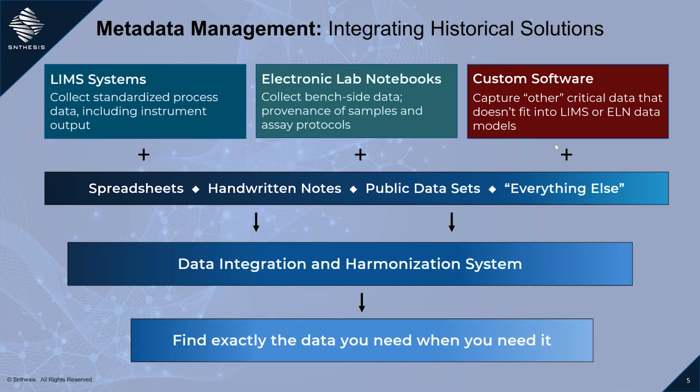The root cause of our struggle to deal with the deluge of data is that there is so much data from so many different sources that must all be combined and organized. LIMS systems and ELN tools must be unified with custom databases, spreadsheets, public data sets, handwritten notes, and everything else has to be unified into a single cohesive data set. In order to do that, data has to be integrated and harmonized so that tools can make apples to apples comparisons, and so that researchers are able to find the data they need when it is needed.